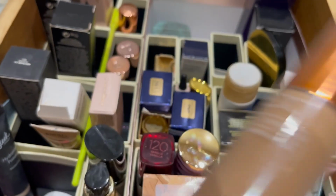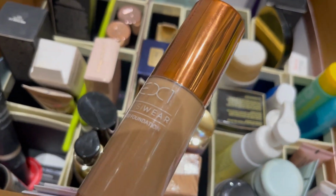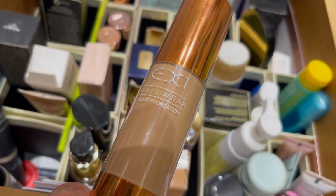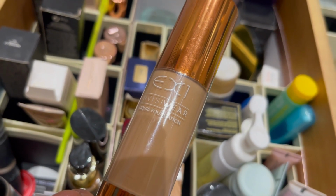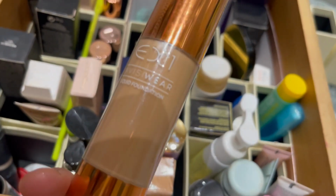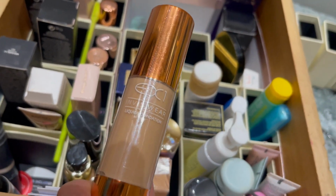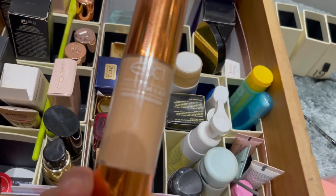I need to finish all of this, and I'm still working on the other drawer that I've just shown you beforehand. So it's gonna be too much for me, and it might take some time to finish because I don't do full coverage. I don't use a lot, but for me that tiny amount already feels like full coverage. So you know what I mean, I don't need a lot to get that full coverage, which is good.